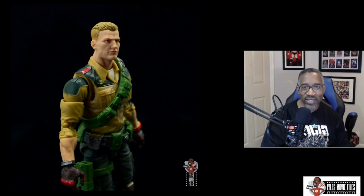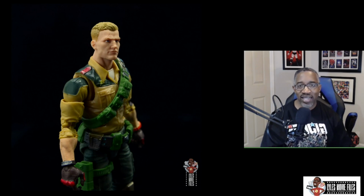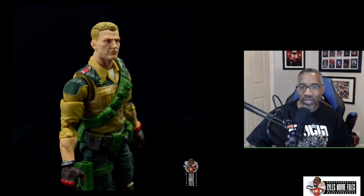I want more Classified series line figures. That is the one that I am most excited about going into 2022. I cannot wait to get Stalker, the Crimson Twins, Dusty, Zarana, etc. So really looking forward to that. Getting my hands on Spirit and Storm Shadow, Croc Master, and Fiona. The whole works. I cannot wait for those guys.